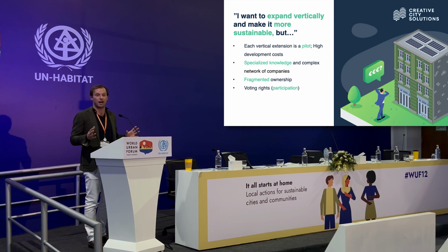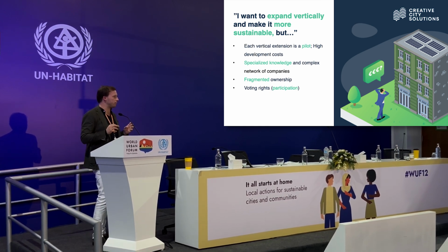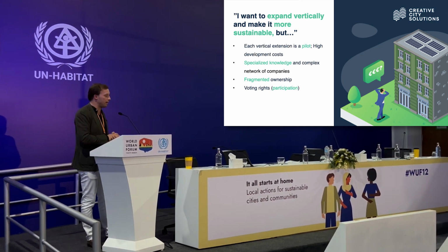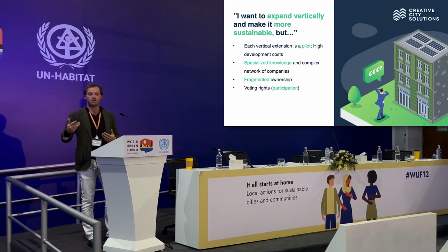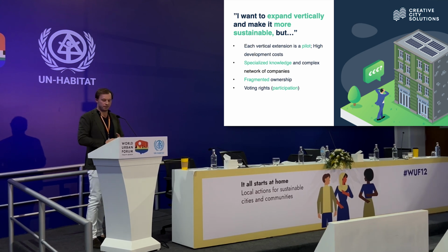And as we all know here, I think if you work in the industry, there are so many parties involved. So it's a very complex structure of parties. And of course, the fragmented ownership, which we talked about earlier, and the voting rights. So the participation is a very important thing we need to solve in this.